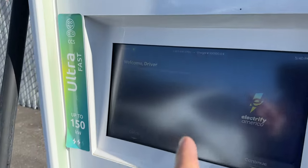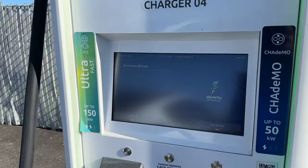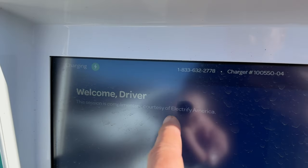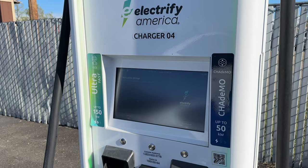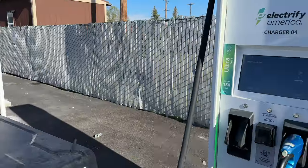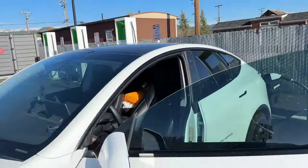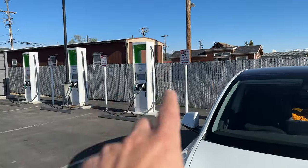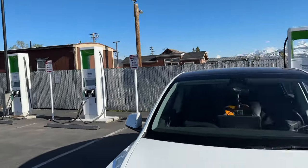All right, so I went over to the last one, which is only 150 kilowatt. It actually works. This session is complimentary, courtesy of Electrify America. Well, it better be, because this is ridiculous. Oh my God. By the way, the other one's broken. Don't work.